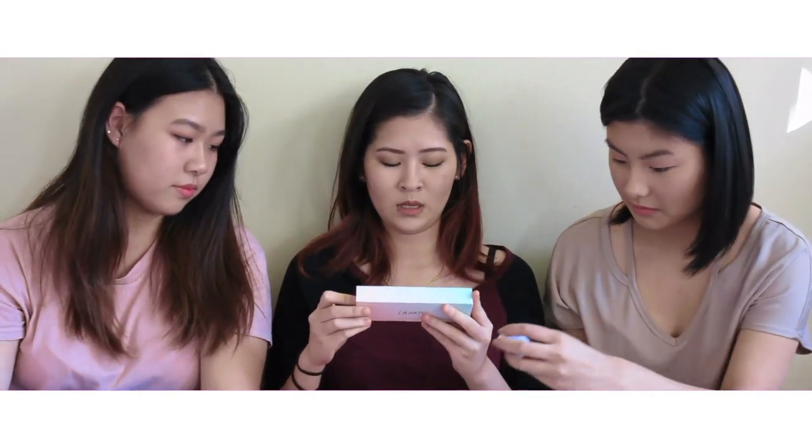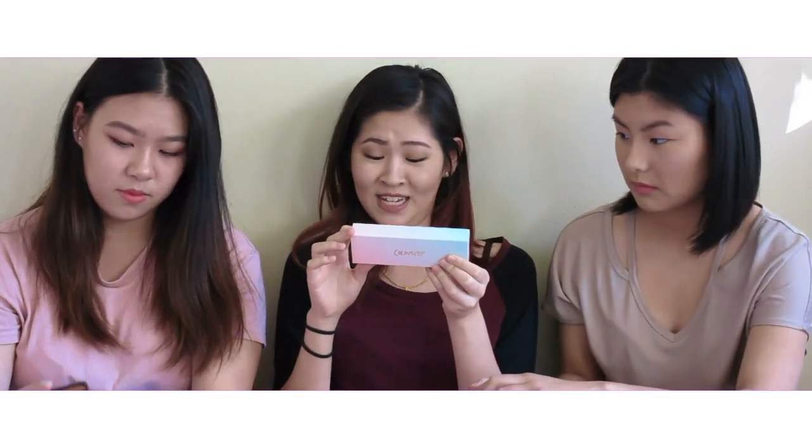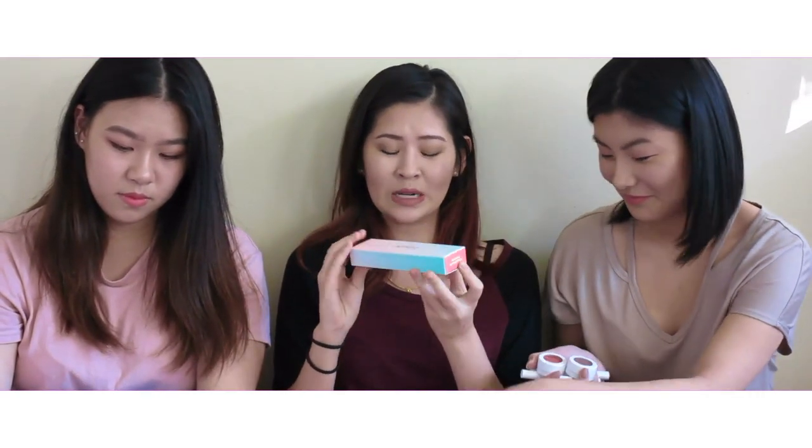And this is the highlighter trio in Waffle. So it comes with three highlighters, Sumptuous, Glaze, and Flexitarian. So it's around $20. So it's actually a pretty good deal. Oh, are they highlighters? Yeah. Why didn't I get that? So these are the three colors.